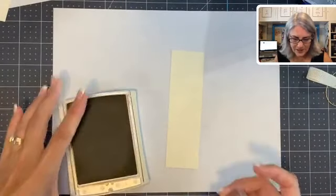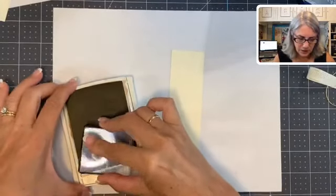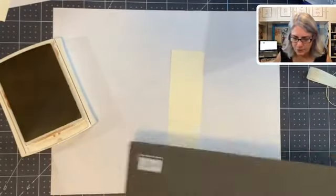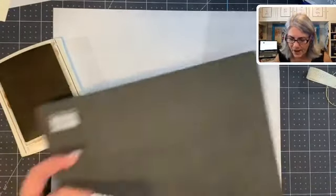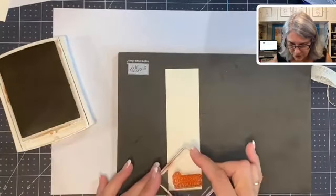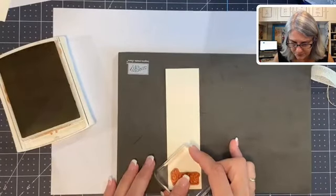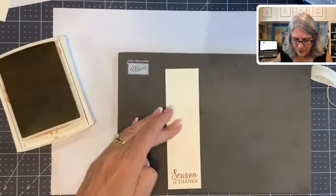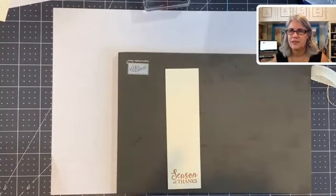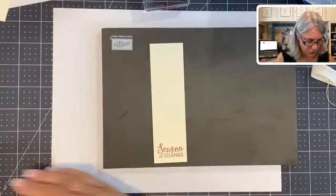All right, here we are, Seasons of Thanks, and I'm using the Cajun Craze because that's my main color. Oh, and also this is a photopolymer, so you need to use like a piercing pad or a foam mat to give yourself a good flat surface. And we're just gonna pop that right there. Okay, Seasons of Thanks. Such a pretty stamp set. Love it.